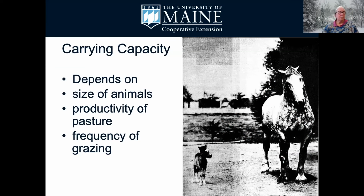I mentioned having too many animals. You need to understand the carrying capacity of your field or paddock that you're having the animals in. It depends again on the size of the animal. If you have 10 ponies, it's different than having 10 draft horses. 10 draft horses require quite a bit more pasture than the ponies would. And as Beth mentioned, a lot of times ponies don't need very much grass.